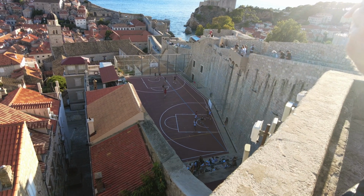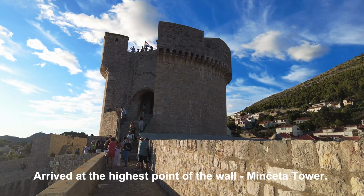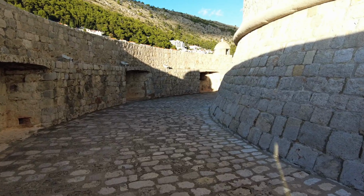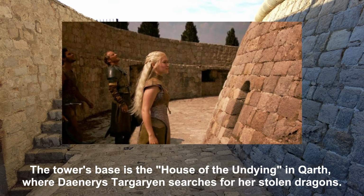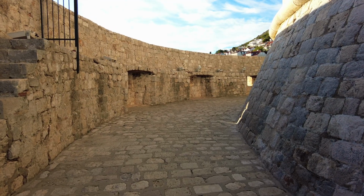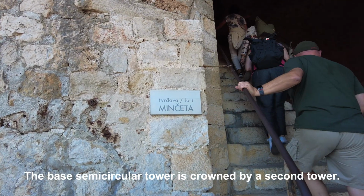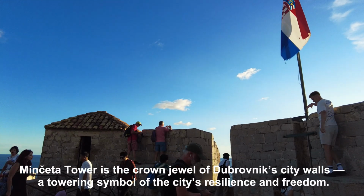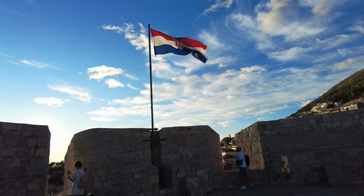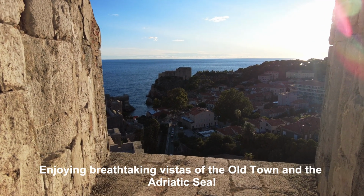Imagine playing basketball here. Arrived at the highest point of the wall, Mencita Tower. The tower's base is the House of the Undying in Qarth, where Daenerys Targaryen searches for her stolen dragons. The base semicircular tower is crowned by a second tower. Mencita Tower is the crown jewel of Dubrovnik city walls, a towering symbol of the city's resilience and freedom. Enjoying breathtaking vistas of the old town and the Adriatic Sea.